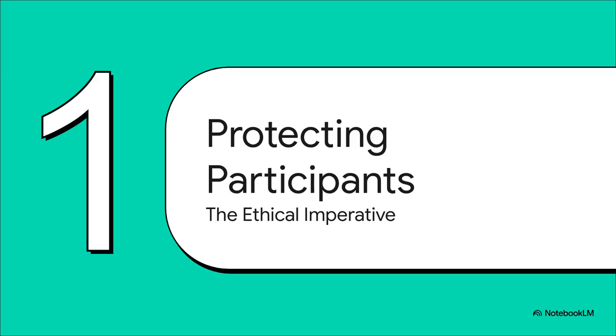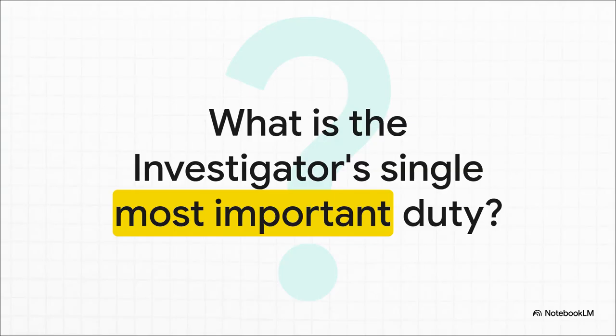And the first one, which is by far the most important, is this ethical imperative to protect the rights, the safety, and the well-being of every single person participating in the trial. So before we get into all the specifics, let's just pause on that for a second. With all the complex tasks an investigator has to juggle, what do you think is their single most important duty? This is the one principle that has to guide every single decision they make.